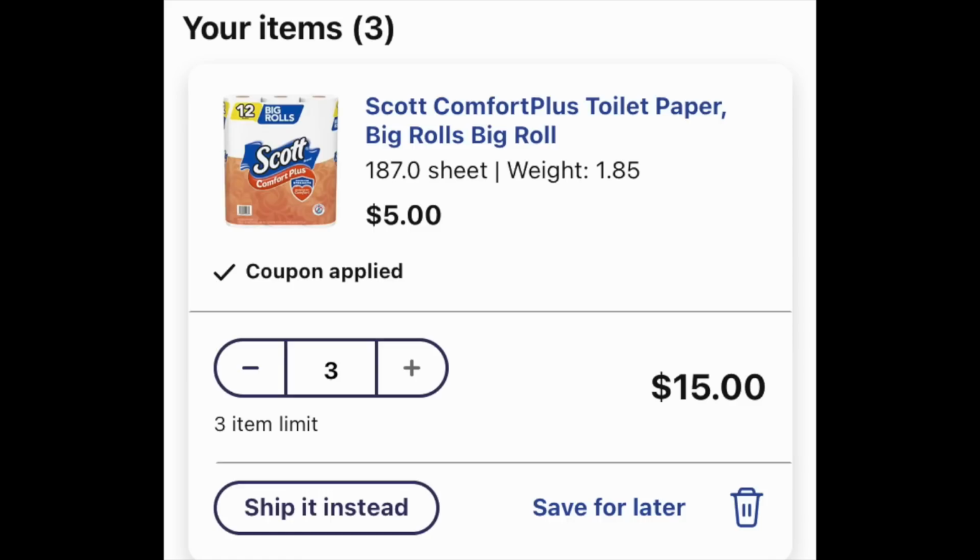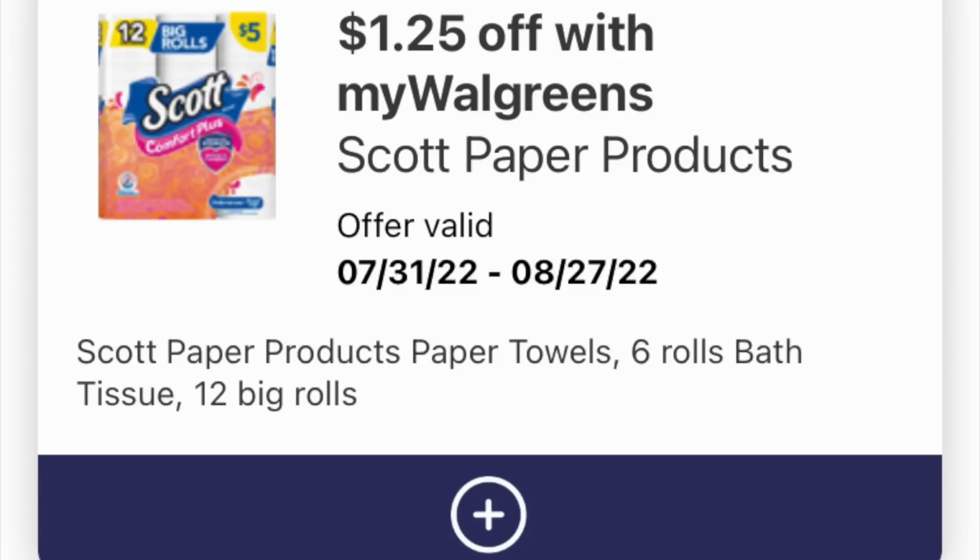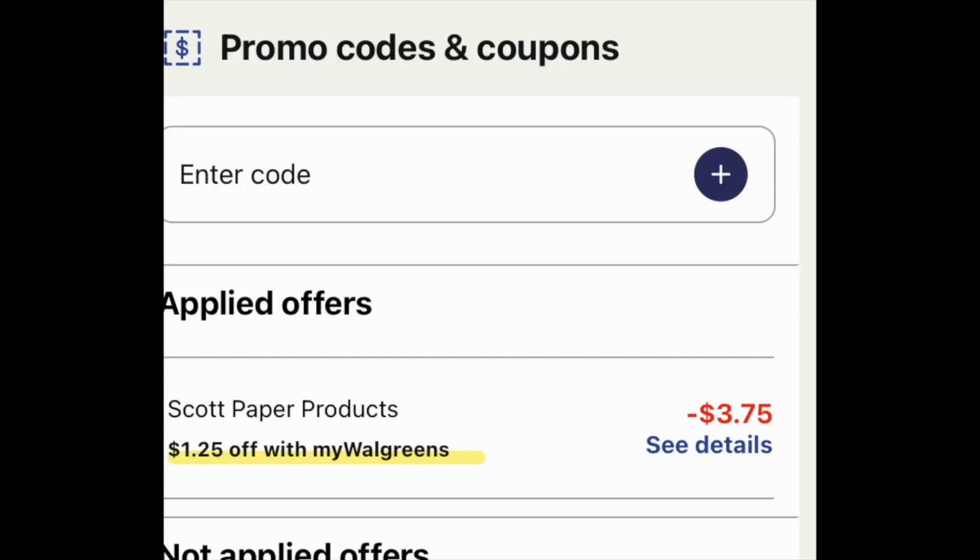And then we have an IVC coupon, which is a Walgreens coupon. And this is only of a one-time use digitally. See how it says $1.25 off with my Walgreens. Thus, you know that is an IVC. And this will apply to all 3 in your basket. So as you can see, $1.25 times 3 is $3.75.